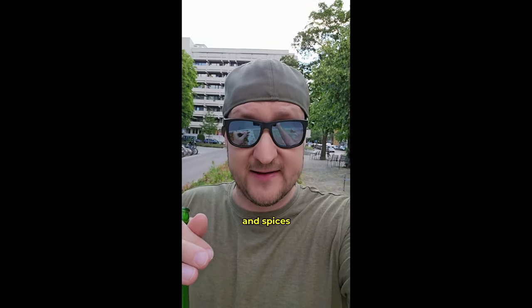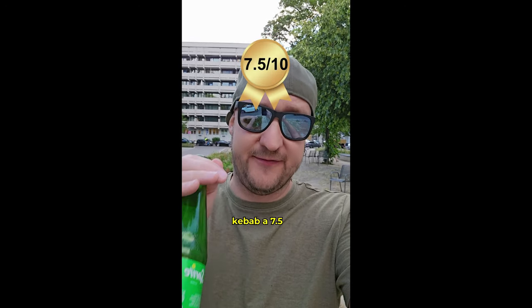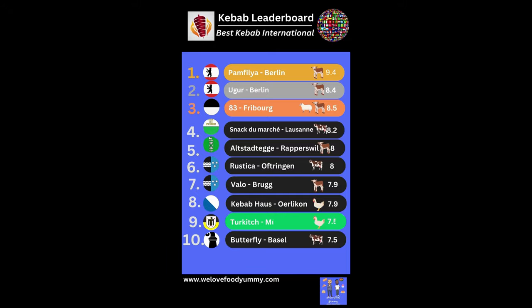Anyway, the vegetables are very fresh. Also, the herbs and spices really good. I love that they put the sauces on the bread like butter. I would give this kebab a 7.5 out of 10. This is my current top 10 international ranking list. Barely made it into the ranking list.